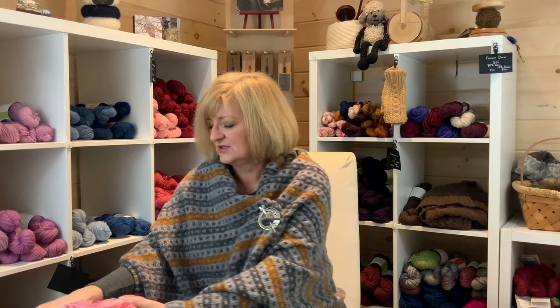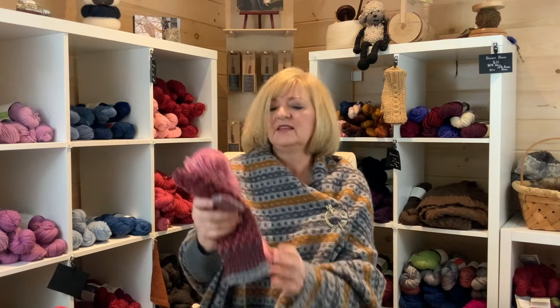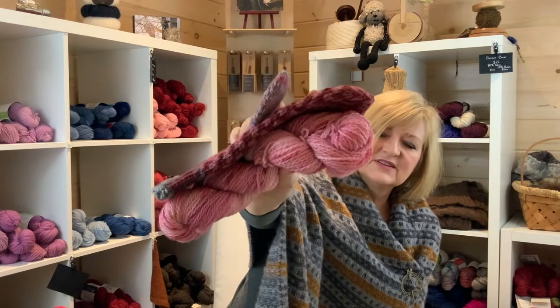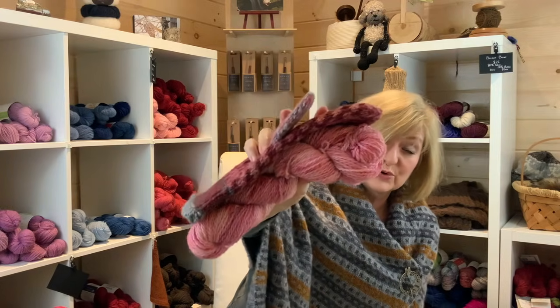So I thought it would be good with this. You could see that with Vineyard, instead of this other pink that's in these mittens, you could use this one. It's called Rose Petals.